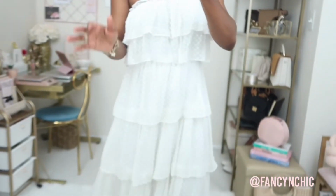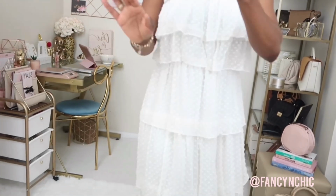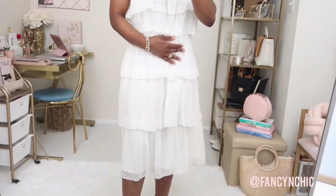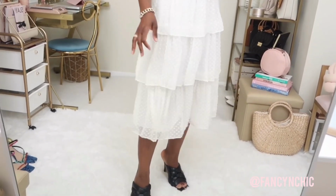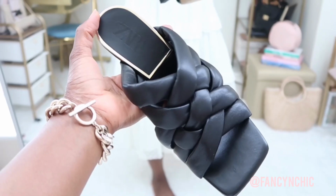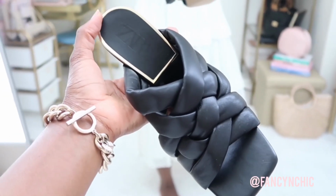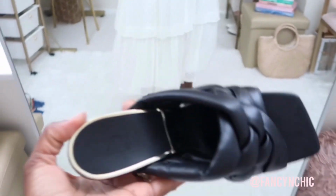My outfit, this dress is Banana Republic. It's a size 10. That was the only size available. It's pretty big, but I love it with the frills. You can't really tell, and the tier, you can't really tell. And these shoes, I bought secondhand. They're Zara and brand new. Today is the first day I'm wearing them, and I love them.